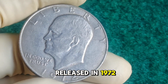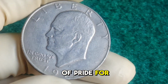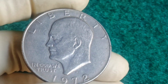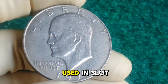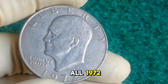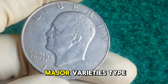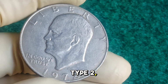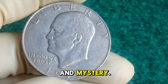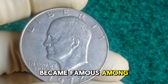When it was released in 1972, the Eisenhower dollar became a symbol of pride for the American people. It circulated heavily, especially in casinos, where dollar coins were still commonly used in slot machines. However, what many didn't know was that not all 1972 Eisenhower dollars were created equal. There were three major varieties: Type 1, Type 2, and Type 3, and each carried its own level of rarity and mystery. The Type 2 variety, in particular, became famous among collectors.